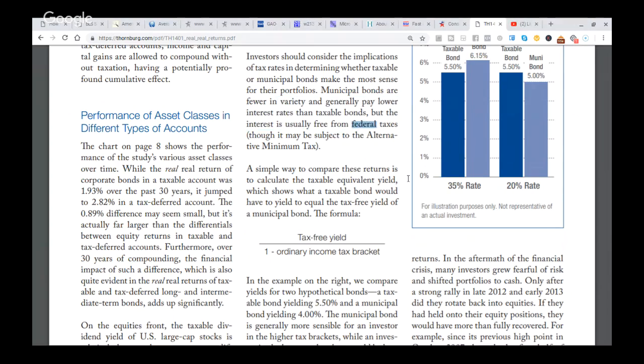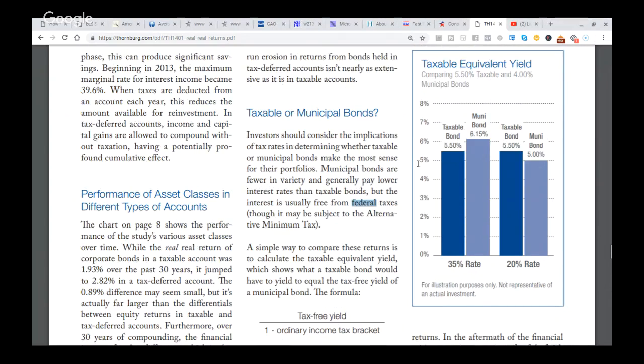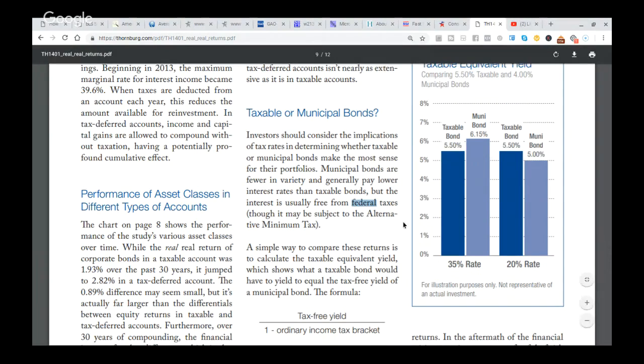What they're saying is the higher the tax rate in this chart, the more you want the municipal bonds. The lower the tax rate, the more taxable bonds are beneficial. All right, and so I'm not going to dive into that too much.